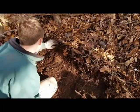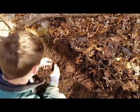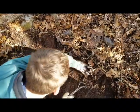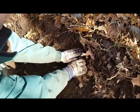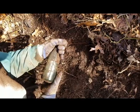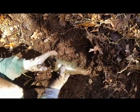Hey guys, I'm back and I got another spot right there, and something right here. That's just the tube. And let's see what this is. It's embossed, I can see the emboss right there. Okay, and it looks like King's Bottling Company, Westerly, Rhode Island.